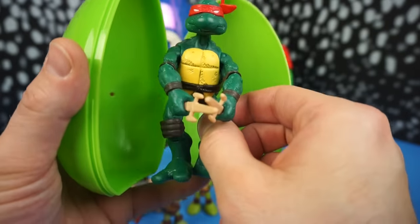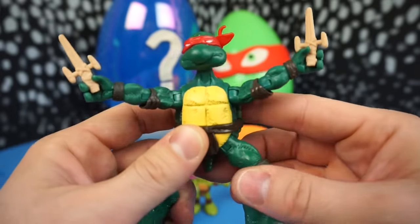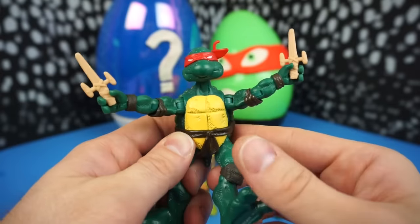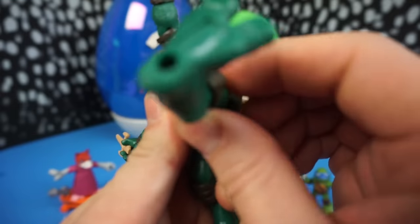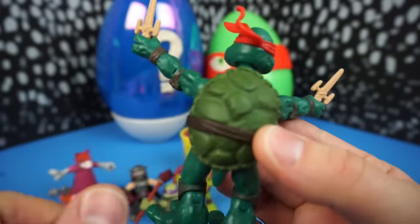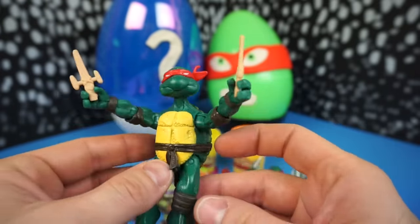Ooh! A big Raphael. This Raphael can move all over. He's really cool. He can lift his leg up. I never knew he had that tail. It's kind of weird looking. He can do the splits. He can kick. He can do karate. Flip. This is a pretty cool little Ninja Turtle toy. A little bandana there. Whoosh, whoosh.